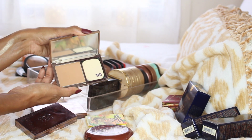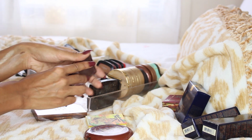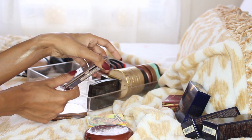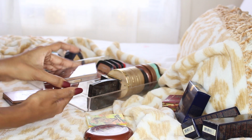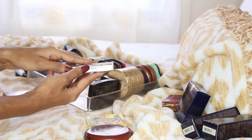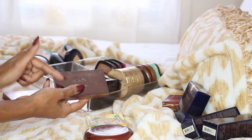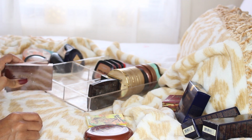Medium dark and neutral. That's what that looks like right there. Then medium dark and golden, which is actually my shade, and I hit pan on it. I'm going to be throwing this away. And then I have the medium light and warm, which that's what that looks like. I think it's a really great powder if I'm going to be doing makeup on other people. I'm going to keep these 2.